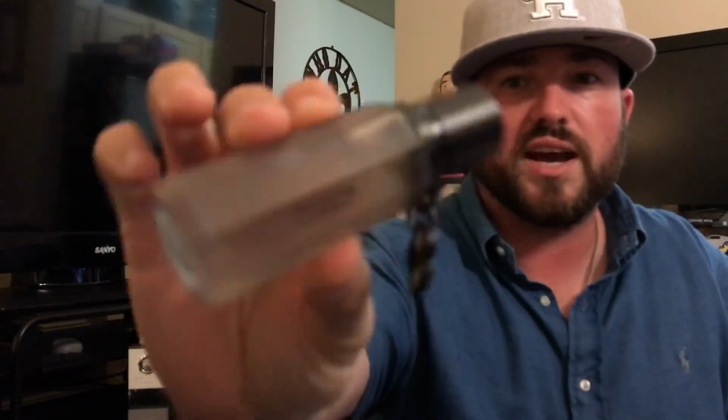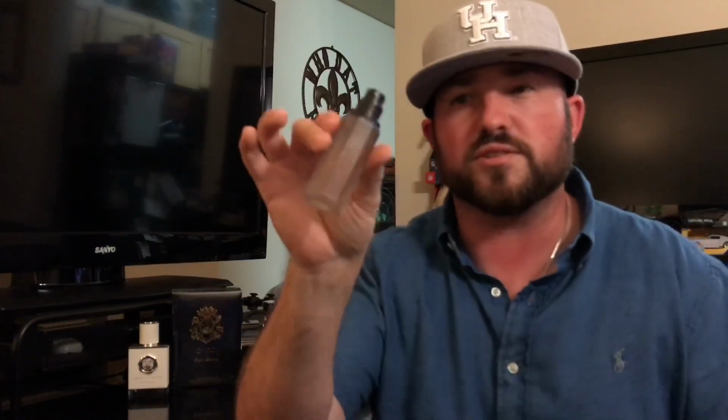So here's the bottle. Has that frosted glass. It's not the grenade, obviously. Find it interesting that it has a cap and the ring from Viktor and Rolf. That's a nice touch for this little small bottle. I do plan on getting a 3.04 ounce, the 90 ml of the original, and I will be getting the Extreme first. I want Spicebomb Extreme bad. I smelled it at Macy's. That is amazing. I need to have that before Christmas, and it's super expensive. That's the downside.